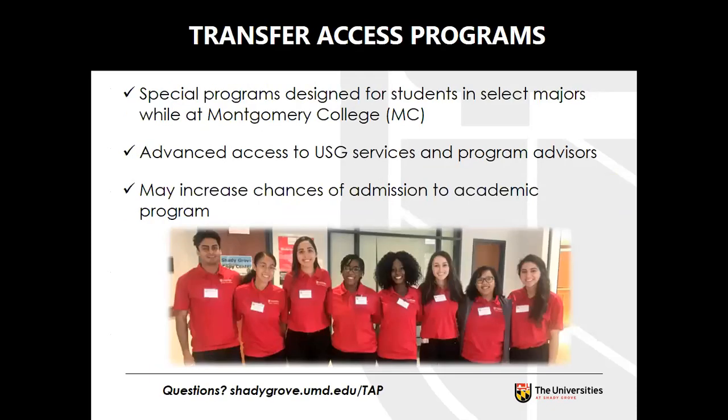I don't want to go too in-depth into transfer access programs because it is not applicable to everybody, but these are specific programs that are designed for students in select majors who have at least 1 semester left at Montgomery College. It allows them advanced access to USG services and program advisors, and as well may increase chances of admission to the academic program because you are interacting with our services, with the advisors, so people know you're more prepared, as we talked about before.